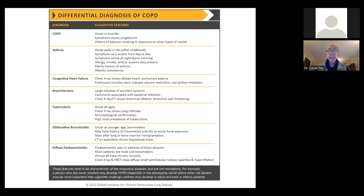There are not many things that mimic COPD. The differential diagnosis is relatively limited, asthma being the primary one, where we sometimes have trouble differentiating between asthma and COPD. And in fact, sometimes we can't. You have lots of smokers that have reactive airway disease and behave more like they have asthma than COPD, and we just call that asthma-COPD overlap.